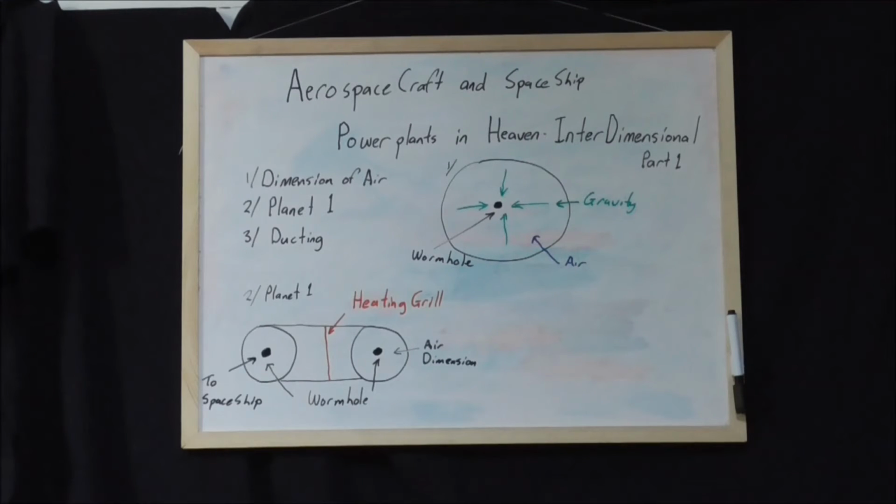So how it works is you have a dimension of air which is bigger than this universe, and how we do that is the Holy Spirit or God fills up a dimension that has been created that is that size with a wormhole that emits air. So as we discussed in earlier videos about wormholes and how they can emit air. And so that's how you fill the dimension up with air.